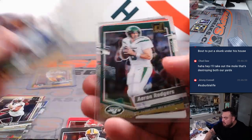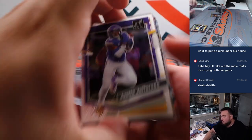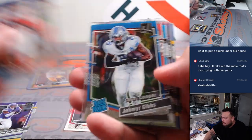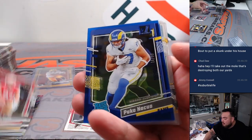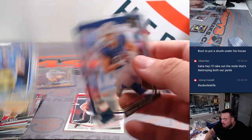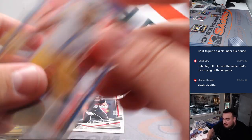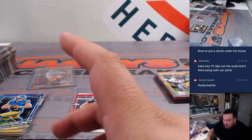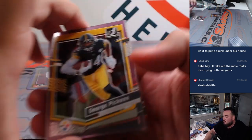She Rice, Jaden Reed. Whoa, Redemption. Jahmyr Gibbs. This little retro, Drake Plummer. Puka Nacua, /99. Little color match, too. That's a sweet one right there. Rams going to Cup. And Dalton Kincaid. Alright, we'll save that redemption for last.